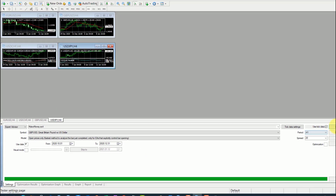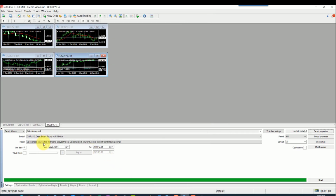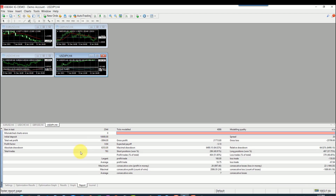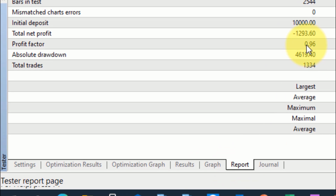Then let's have a look at the 4-hour results, and we're going to load the 4-hour results. There's the 4-hour ones. We'll open them and we'll run those 4-hour results for that particular setting. Now remember that this one had a $4,000 loss. Let's see what the 4-hour would have had. And this one would have had a 1,200 loss. So what we are saying again is that optimization has its limitations. We can't rely on optimized settings for the future.